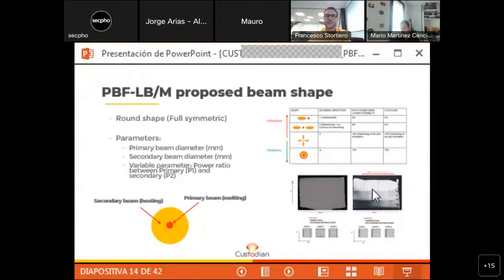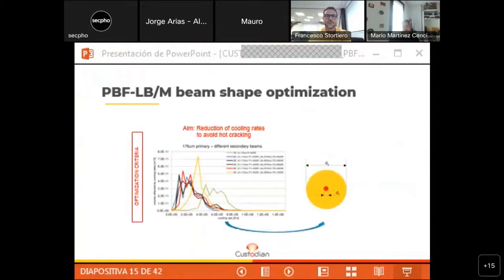So the optimization criteria was basically to test different shapes, modifying the diameter and the intensity of the primary and the secondary beams. As shown on the left, the primary beam was always Gaussian, as I said, meanwhile the secondary was a top hat. And the approach here was to replicate the cooling rates obtained. I was speaking before about the preheating tests. So you can see here some of the tests carried out by the Technical University of Vienna, where different cooling rates were obtained by means of different shapes and different power distributions.